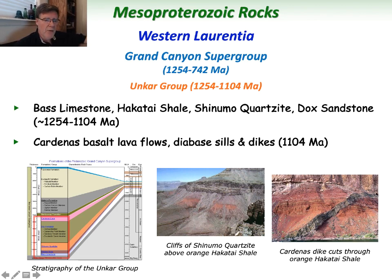Here's an example of one of the dikes of Cardenas age, basically cutting through older rocks. And these older rocks are the reddish rocks of the Hakatai Shale. And this is at Hance Rapid. This is the Hakatai here, and this is actually the Shinumo above it. And so this is the Cardenas, which is an intrusion that is cutting through the older Hakatai and then Shinumo. Unkar group.